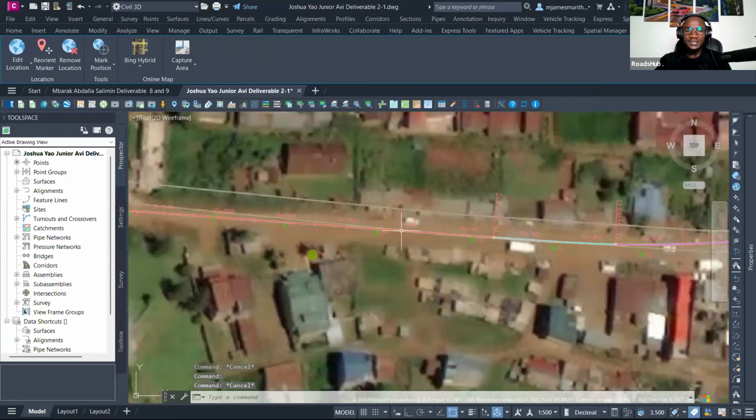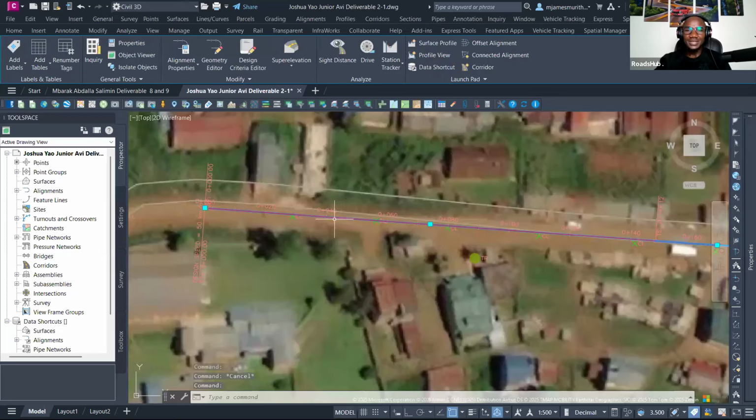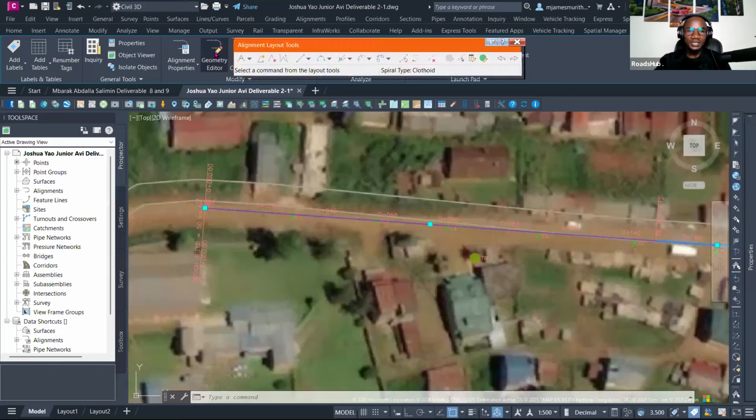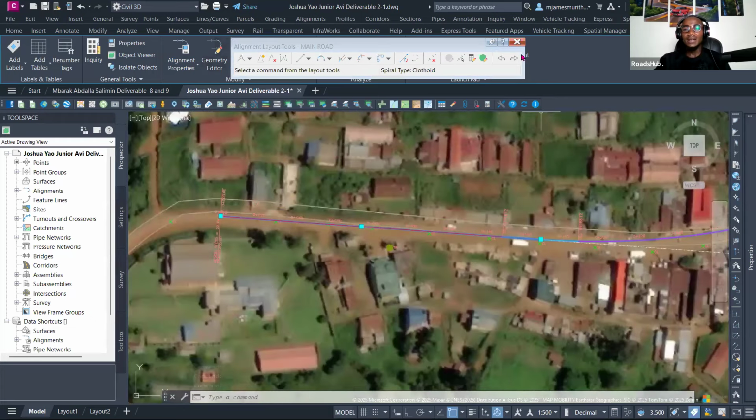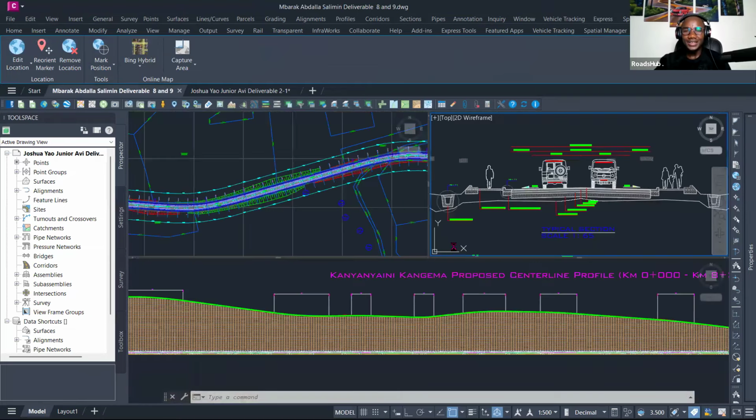So if you want to come and start your design next time, you're going to select the alignment. And once you select the alignment, the contextual ribbon will change, and you can start with geometry editor and continue with your design. You don't need to create a new alignment, and you can start right there. So this one, we are going to start next time.